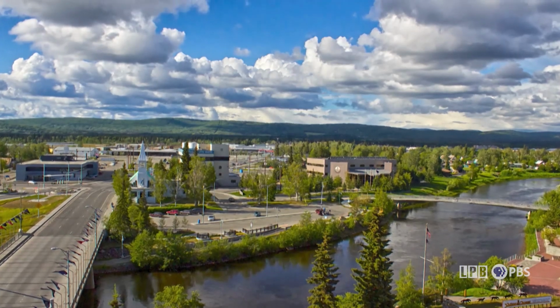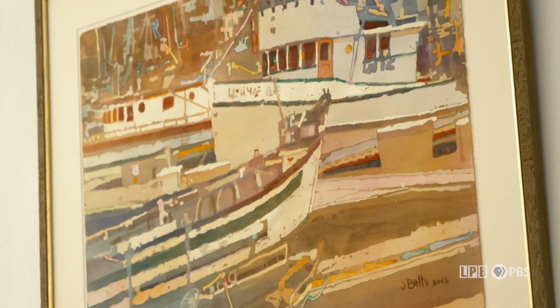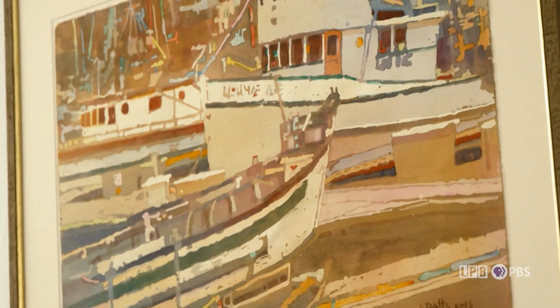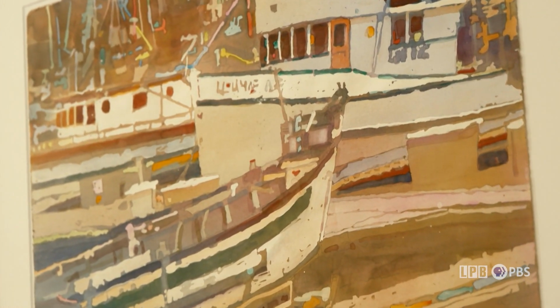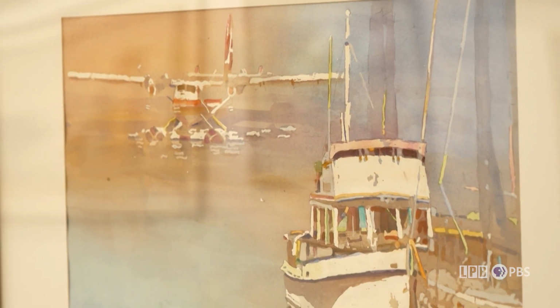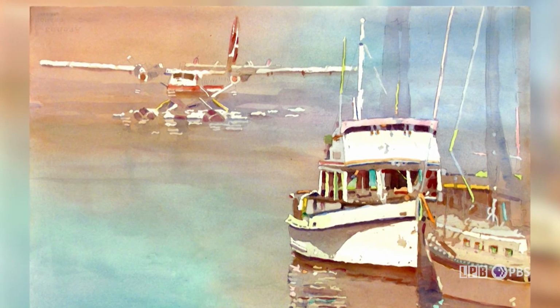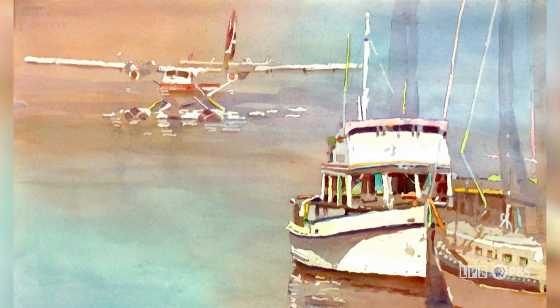One summer when I was teaching at the University of Alaska Fairbanks, we were near the water, and there were several boats that I thought were interesting shapes. And of course, they're higher up off the water than they are in Louisiana. Then I noticed a seaplane and other seaplanes. Some were tied up at the dock. I took a lot of photographs, and later at home in the studio, I worked with that and had fun.